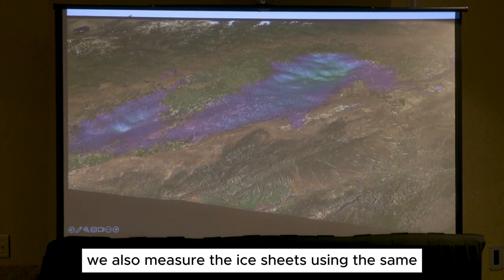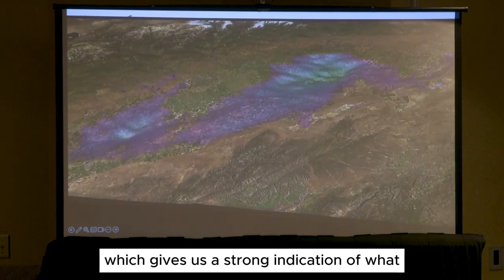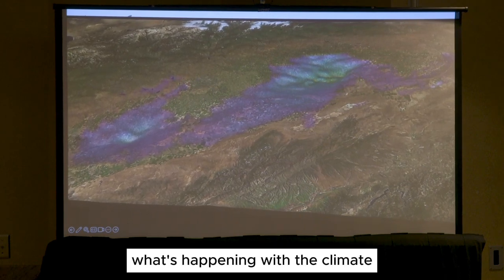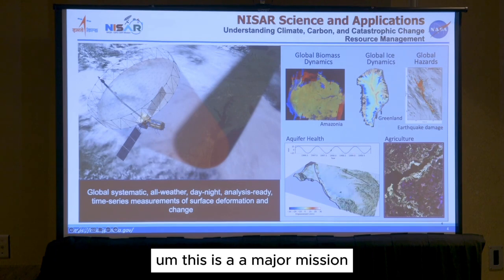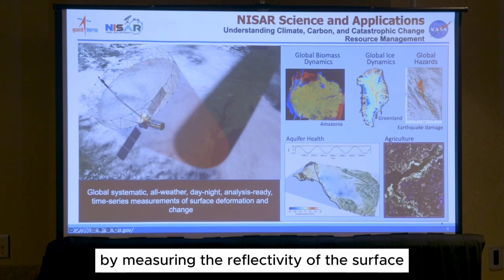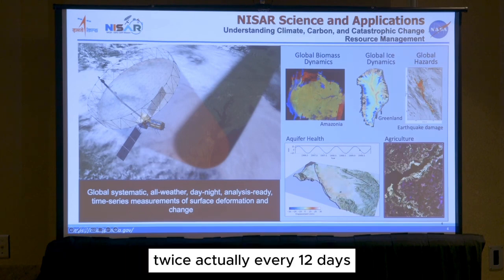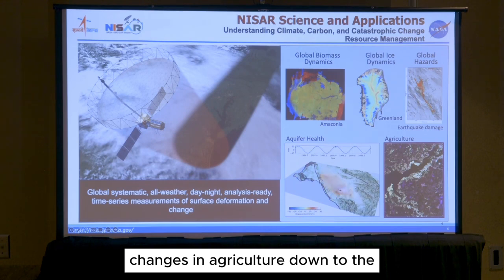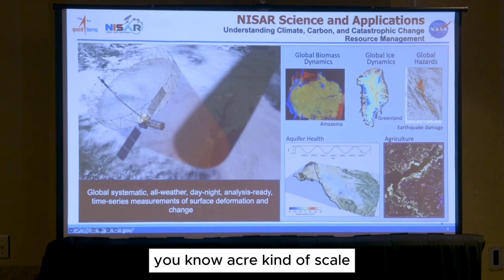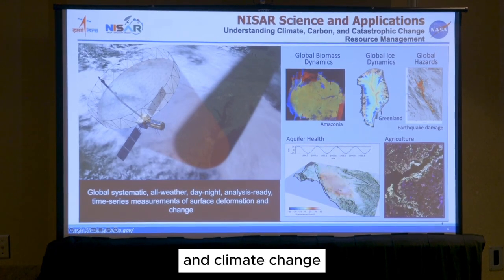We also measure the ice sheets using the same measurement of displacement technique, which gives us a strong indication of what's happening with the climate. So this is my last slide, I promise. This is a major mission. We measure global biomass by measuring the reflectivity of the surface in image format every 12 days, twice actually, every 12 days. So we can track changes in forest cover, changes in agriculture, down to the acre kind of scale. So we can see these changes and relate it to the carbon cycle and climate change.